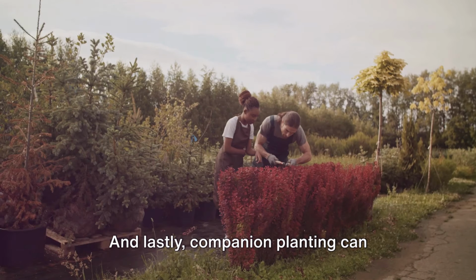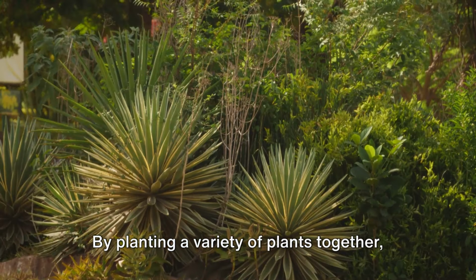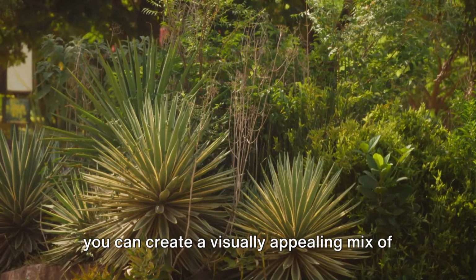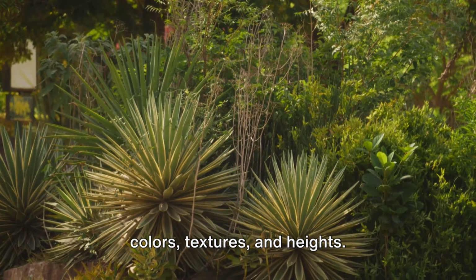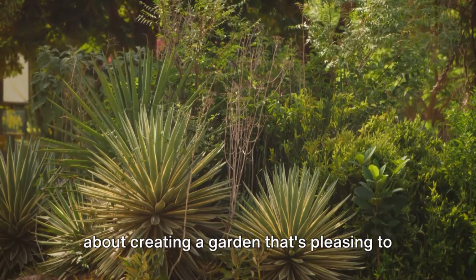And lastly, companion planting can enhance the beauty of your garden. By planting a variety of plants together, you can create a visually appealing mix of colors, textures, and heights. It's not just about functionality, it's about creating a garden that's pleasing to the eye.